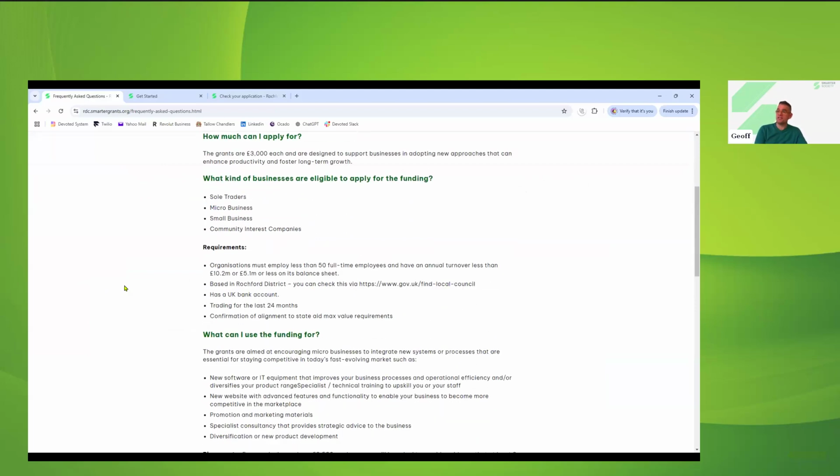So just thinking about the eligibility requirements, I think is an important one. So the scheme is open to any sole traders, micro businesses, small businesses, and any community interest companies. So the scheme is open to a broad number of different organisations. To be a small business, you must be an organisation that employs less than 50 full-time employees and has an annual turnover of less than 10.2 million pounds per annum, or 5.1 million or less on your balance sheet. So that's the definition of a small business. And if you're under that, then you are eligible for this.